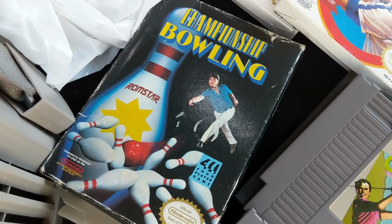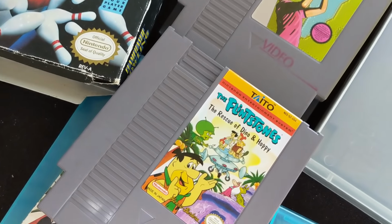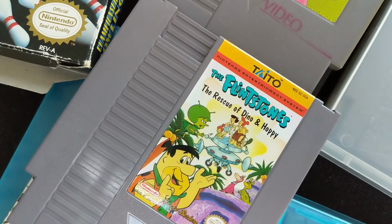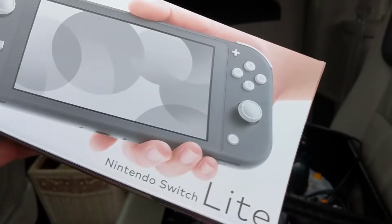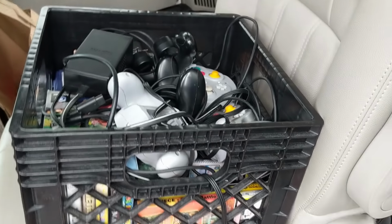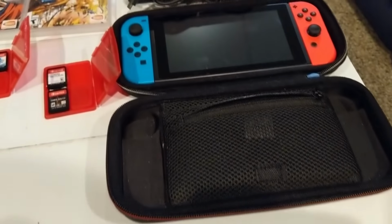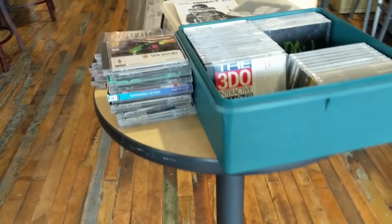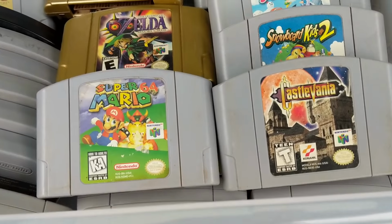Alright guys, it finally happened. One of the holy grails on the NES. Flintstones Rise. Oh wait, it's just Flintstones The Rescue of Dino and Hoppy. But it's got the manual. Chase after the right price.